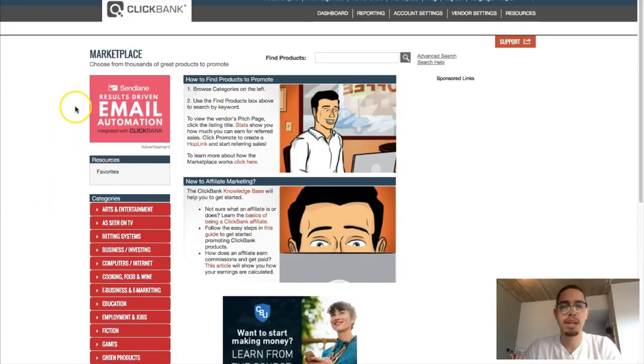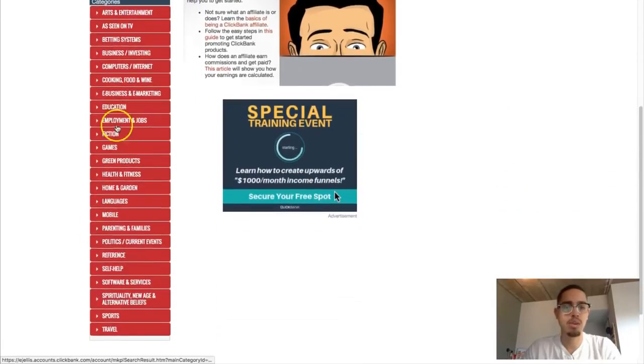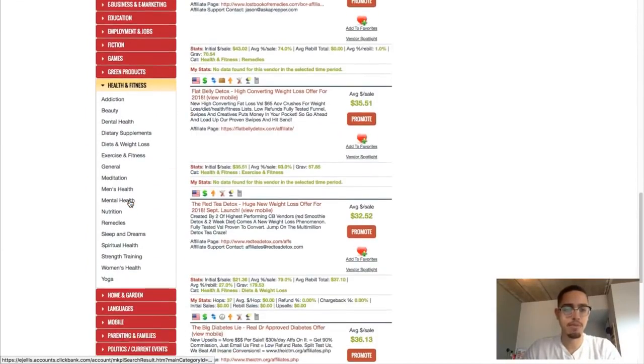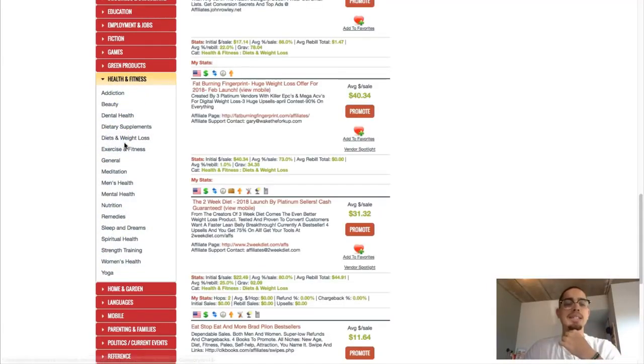Now, if you don't have a ClickBank account already, you can simply go to clickbank.com and create an account. Once you create an account, you're going to go to the marketplace. Once you go to the marketplace, it's going to give you different categories where you can find different products to promote. Once you click a category, you go down and there's subcategories. On this specific one, I'm going to click diets and weight loss. That's one of the top three biggest niches in the world.